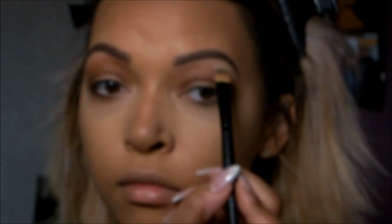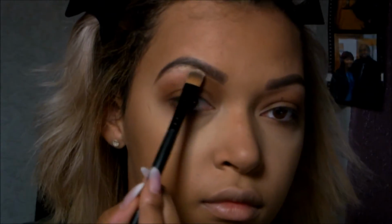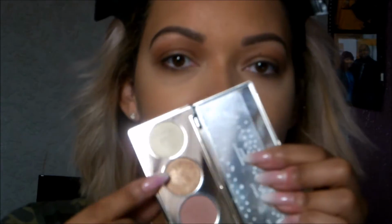And then here I'm just taking the creamy shimmery shade, I was going to say champagne, but it's not champagne, just putting that in my brow. Sometimes I'll put that in my tear duct and on my eyelid, and then sometimes I'll put that shade on my eyelid, but today I decided not to.